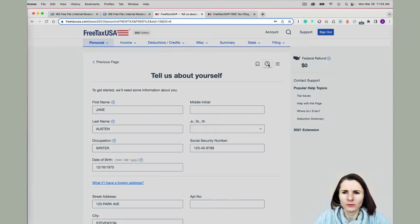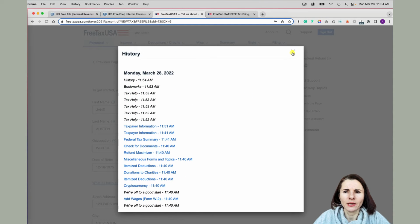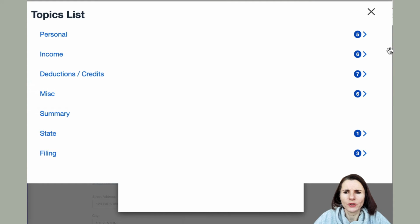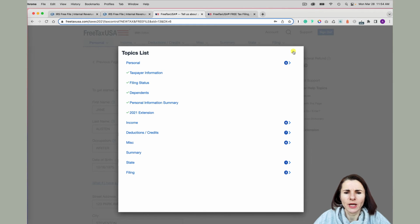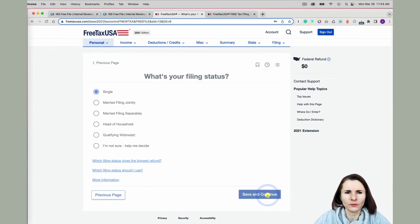Now click this clock. What is this? So this clock, you see, it shows you what has been done in the software. So it shows you what you have filled out. So that's a really interesting thing. So you can maybe skip around through that option as well. And let's click this. So this shows you what you have filled out and what you still need to complete. So you can click on this and it shows you, oh, you filled out this personal information, and something that's grayed out would be not filled out. So let's click continue, save and continue.